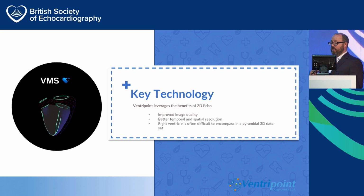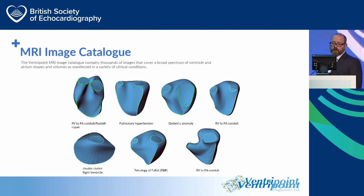So we get the high frame rate, the excellent image quality that you can get from taking multiple images of the same structure and using the views that have the best pictures of the structure of interest to put together all that data. The algorithm is trained on a library of hearts, including multiple different pathologies, including patients with conduits, with pulmonary hypertension, with Ebstein's anomaly. So the software is trained to be able to detect all these different ventricular shapes and take them into account when processing the data.